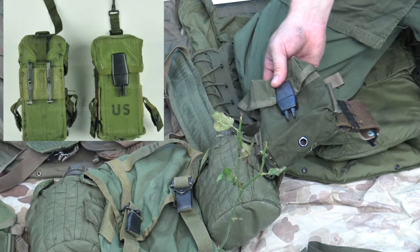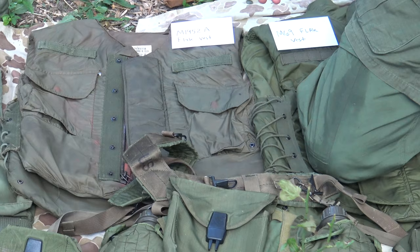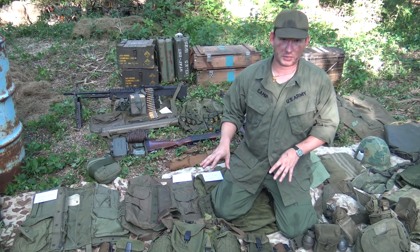But nylon belt, nylon mag pouches, nylon canteen pouches, nylon suspenders, these were following suit of some of the nylon packs that were already out, and we'll cover those in a minute. Many of you guys will know more about the 1967 gear than I do. It's just not really my forte, but we've got an example here for you to look at. So here it is. All right, guys.